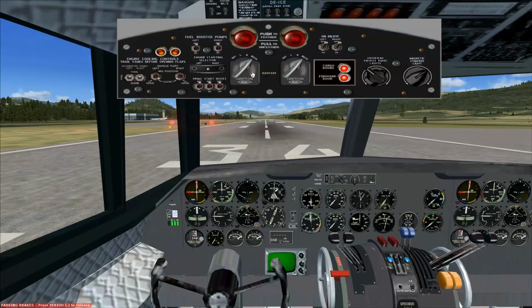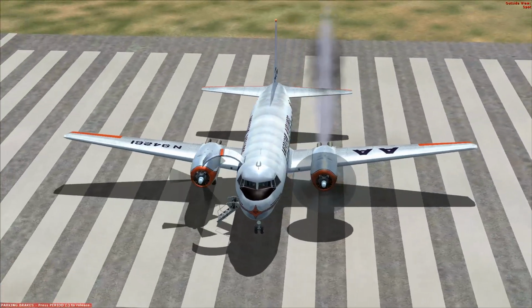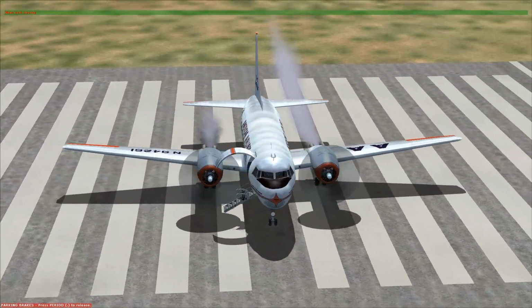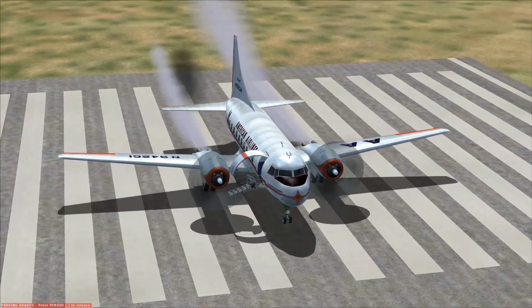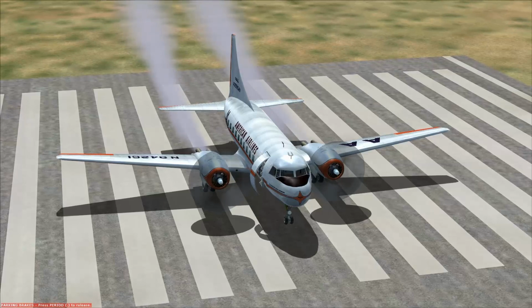How do I close the doors? Well, let's start the plane. Look at that smoke. Oh, and now the exit's closing. That would make a lot of sense. Of course, you'd want to close your exit. Okay. I got it.